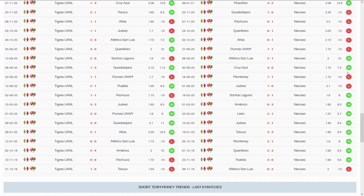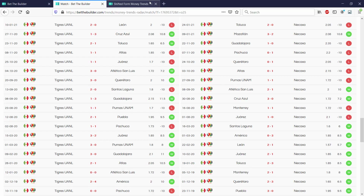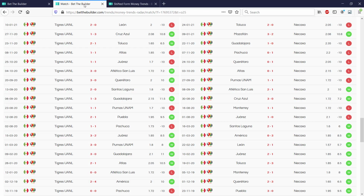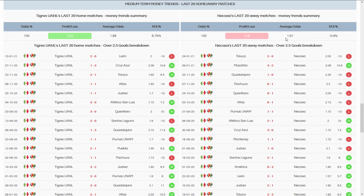Because if you look at the 20 matches before that bad run of form, you can actually see most of those matches ended in over 2.5 goals, and as the shifted form money trends indicated, there was quite a good profit from backing that outcome. And one other bit that we are going to take from them is the average odds of over 2.5 goals from those 20 matches, which is 1.83, which is a good indication of what was going on just before that bad run hit Necaxa. So 1.83. Now you can also see in the last 20 matches the odds were steadily going up as the matches of Necaxa did not see many goals.